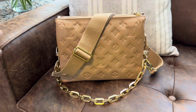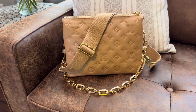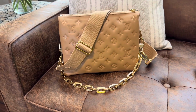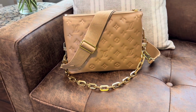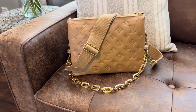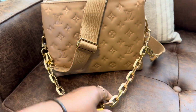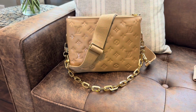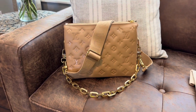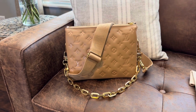Speedy Bandoulière 20 Damier Azur. And no, not the, was it the Damier Azur or did I put it on? You know what? I take that back. I put it on my Monogram. I think I put it on both, but the one I liked it the most on was the Speedy Bandoulière Monogram. It looked really good. And then, of course, you're getting this embellished chain that you can put on all kinds of things, your pochette accessoires, however you want to say it. I haven't thrown it on any other bags, but I'm sure you can mix, match, and play around.